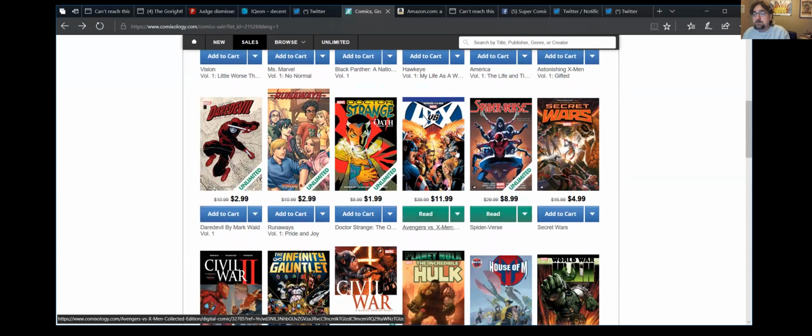AVX, which was Avengers versus X-Men. I did read this. I enjoyed it. I think on back issues it might have got a mixed review, but I thought it was very good, very fun. Of course, you have these superheroes fighting all the time, and they're fighting over Hope, who is this new mutant that's born after Scarlet Witch wishes them all away.